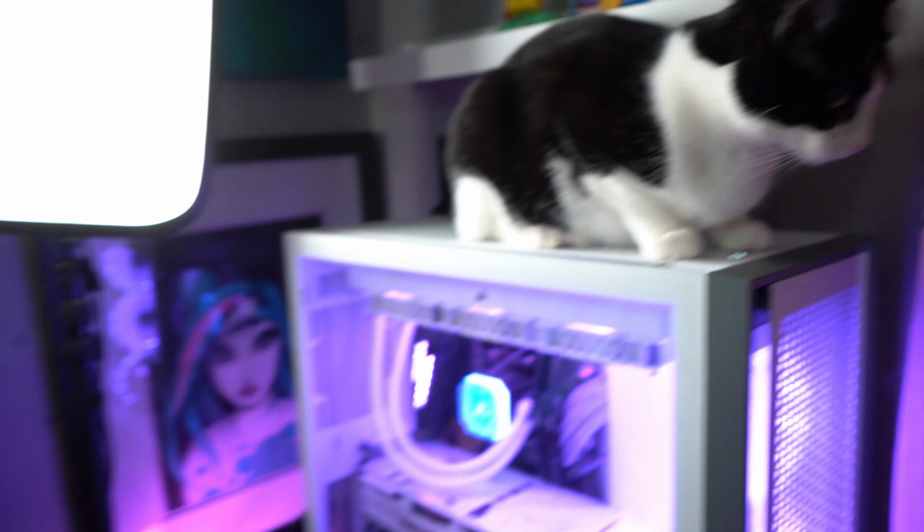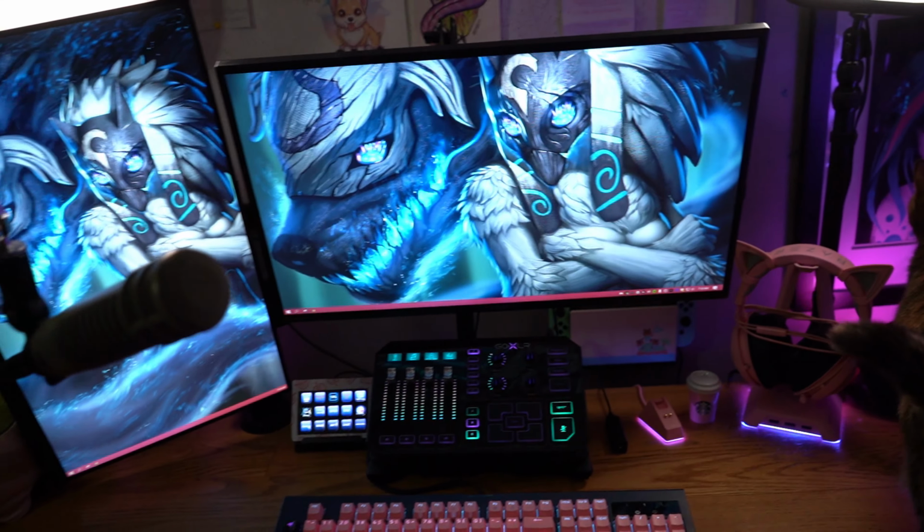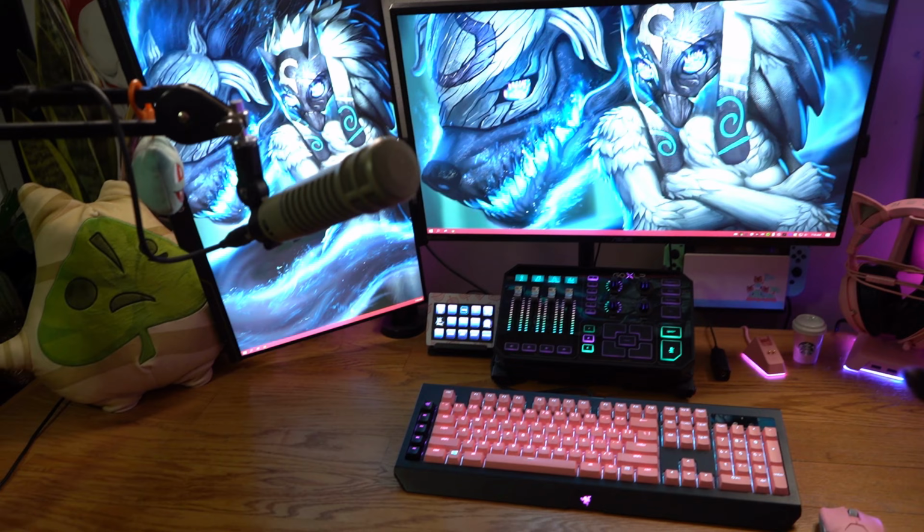I thought there'd be more to my setup, but that's basically it. My aesthetic is pink and Kindred from League of Legends, and plushies everywhere.